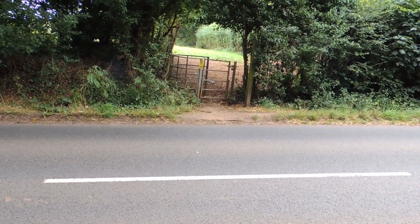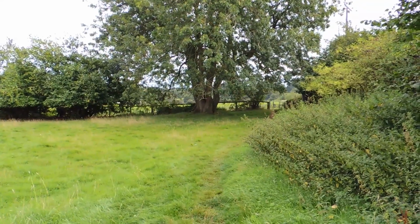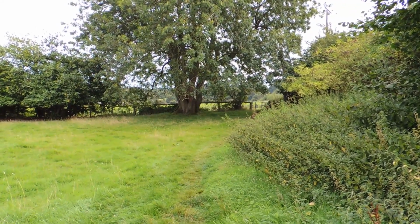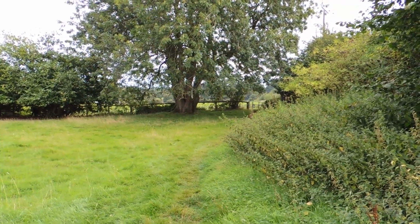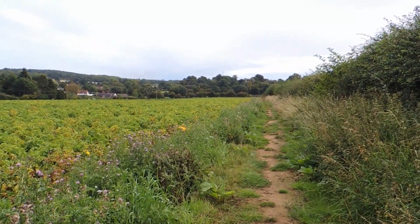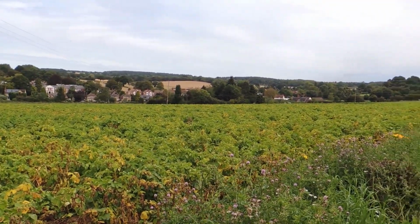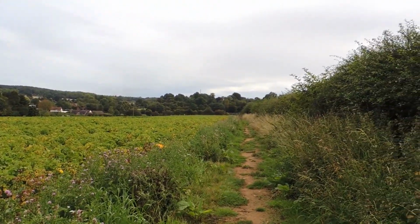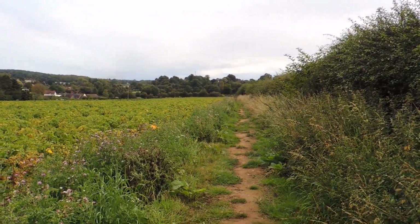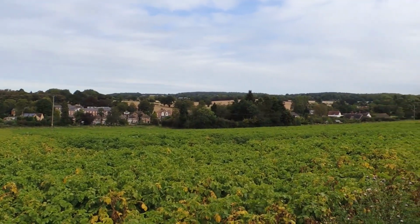We cross this road and take the path directly opposite. This is the second field after the road. The instruction says walk diagonally across this field, but as you can see there's only paths along the edges, so I'm going to head in the direction and hope it just goes around the edge. Good views in this field though.